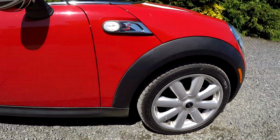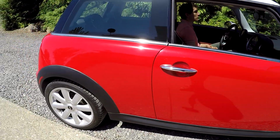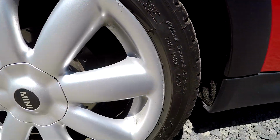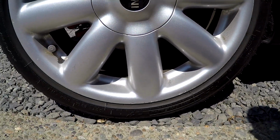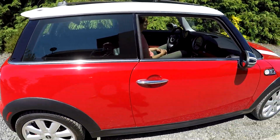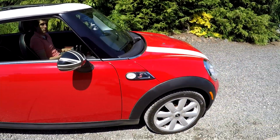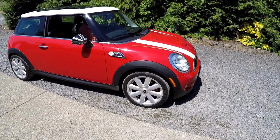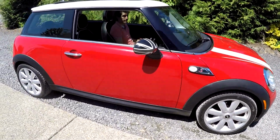I would imagine the tires are probably 95%. He hasn't put very many miles on them. You can see the chipping on this wheel too, as well. So hopefully that gives you a good idea of the exterior. Nice little car. I'll go ahead and show you some more stuff on it.